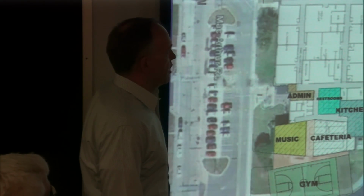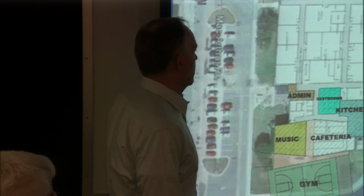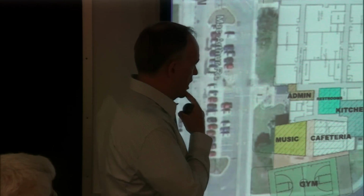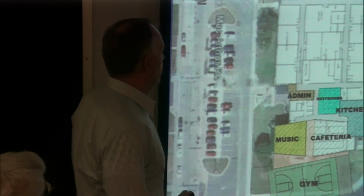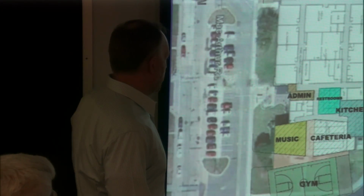Roosevelt, 49 years old, built in 67. $14.3 million to the bond would go to Roosevelt. That's about 15%. Roosevelt doesn't quite double in size, but it grows significantly. A big chunk of the back of the school here is to be renovated for special ed. Additional classrooms, 12 of them with restrooms over here, becomes a storm shelter. This is one of the schools that doesn't have the gym as the storm shelter, but it does add a significant amount of classroom space.